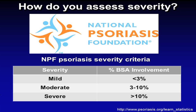And the National Psoriasis Foundation has published severity criteria in terms of body surface area. And just for your reference, you can think of the surface area of one of your palms as essentially being 1% body surface area. And with that, mild disease is defined as less than 3% body surface area involvement, moderate disease between 3 and 10%, and severe disease as greater than 10% body surface area involvement. But it is becoming recognized more and more by these large organizations, including the National Psoriasis Foundation, that we really need to take into account other aspects of disease to calculate an overall disease severity for our patients.